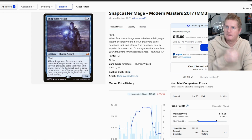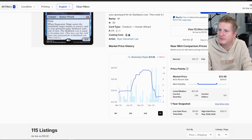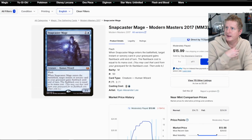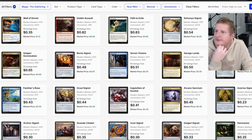Snapcaster Mage, though. Unbelievable, man. $29.09. But this is what happens with power creep. I just wanted to show you guys the power creep is real. $15, $13.80. What was he around? He was like sitting around $25, $30 for a while, right? I remember when you pulled the Snappy, you felt good. Now it's like, okay. But it's just a sign of the times.